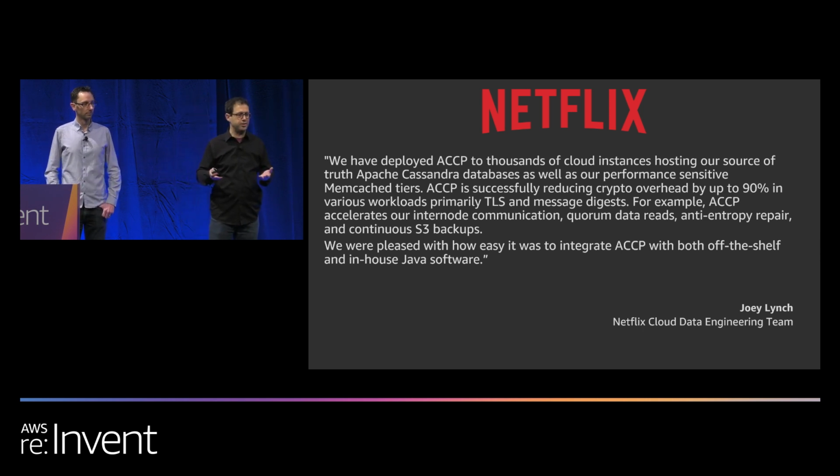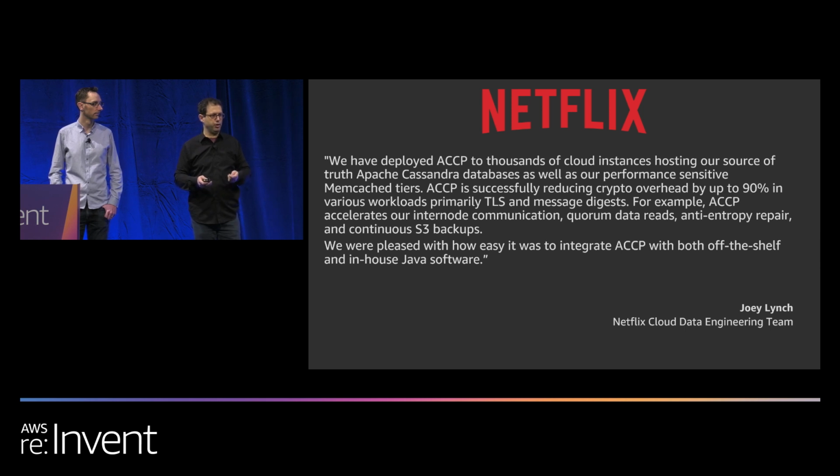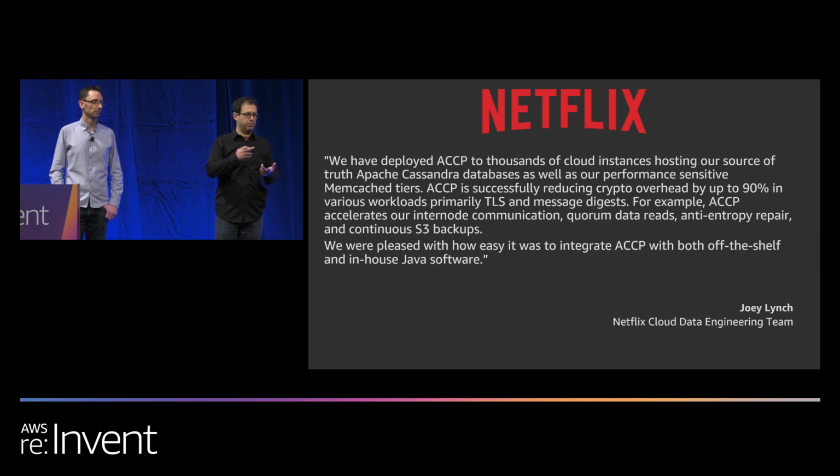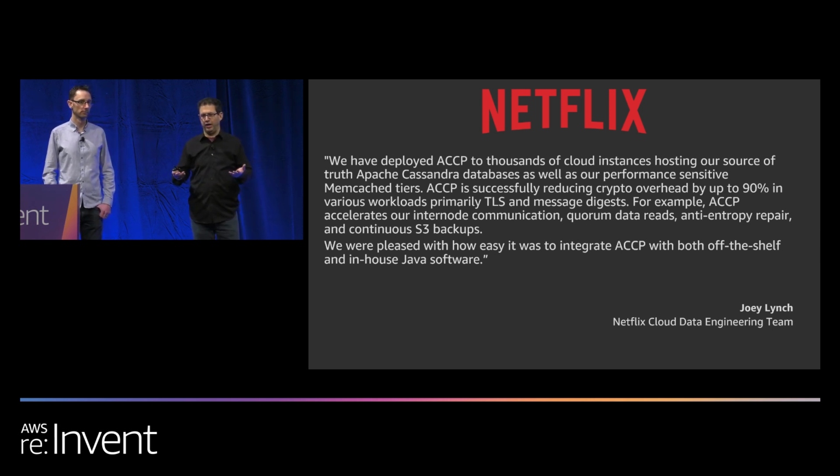Also, in terms of how easy the process was, when I tried with teams, we sit in a conference room and say, here's ACCP, here are more details on what it does, you want to try it out, and it turns out the work is, if you use Maven or Gradle, you add a dependency, you add a property file, and you're done. That's it. Within half an hour, you can have a test instance up and running and see the value for yourself. So I encourage you to go back home and give it a try if you haven't already.